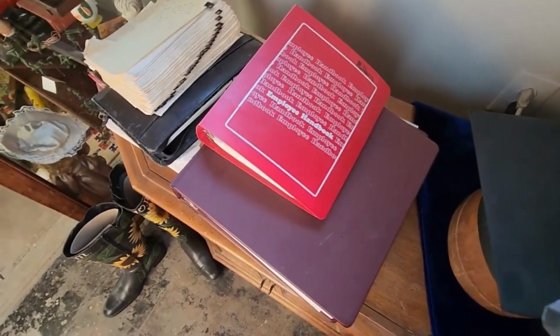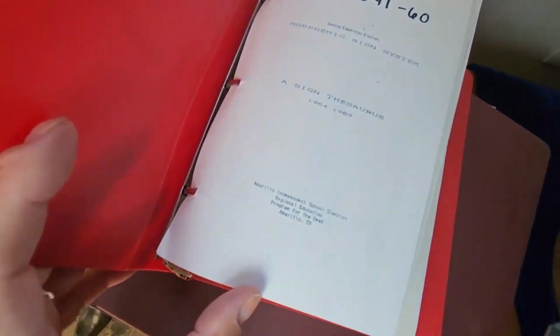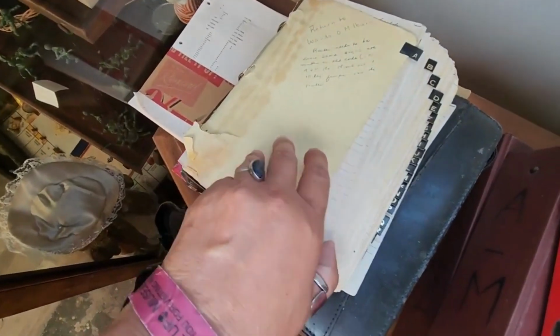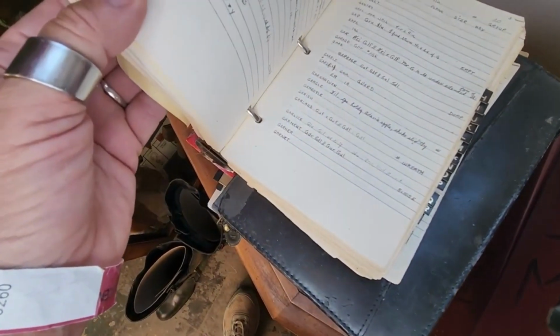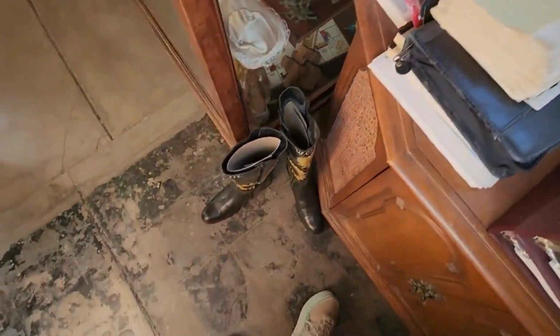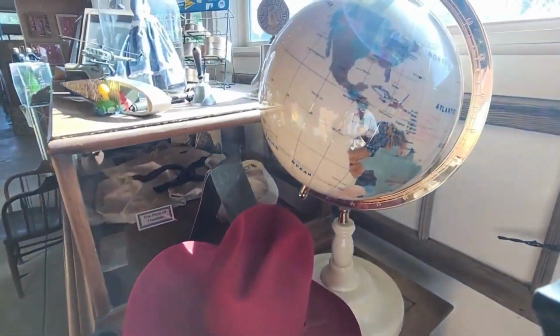There you go. Employee Handbook, 1964 to 1989. Someone's address book. Or no, no. Some boots down there. That's a pretty fancy globe.